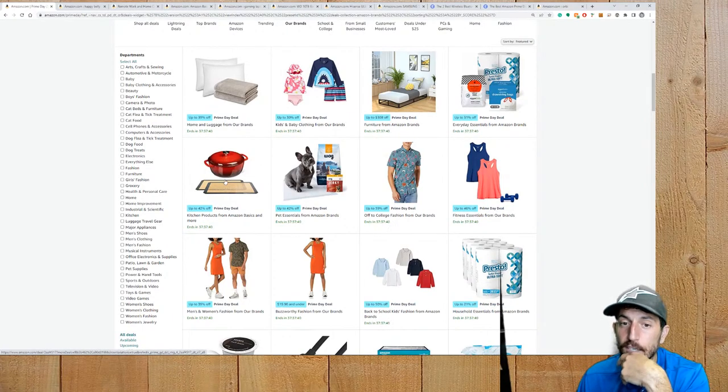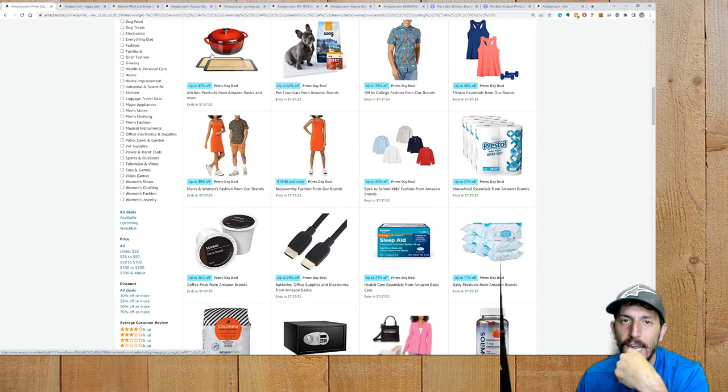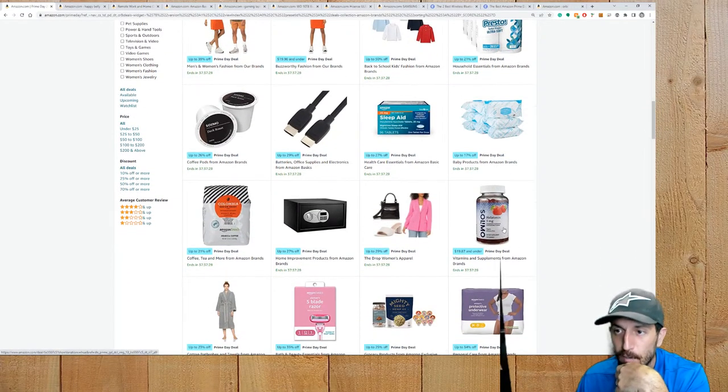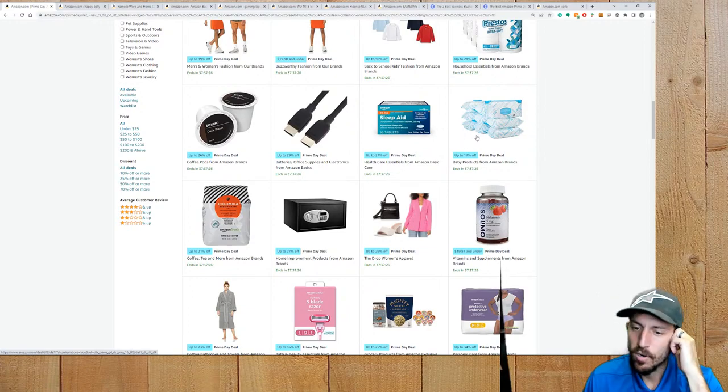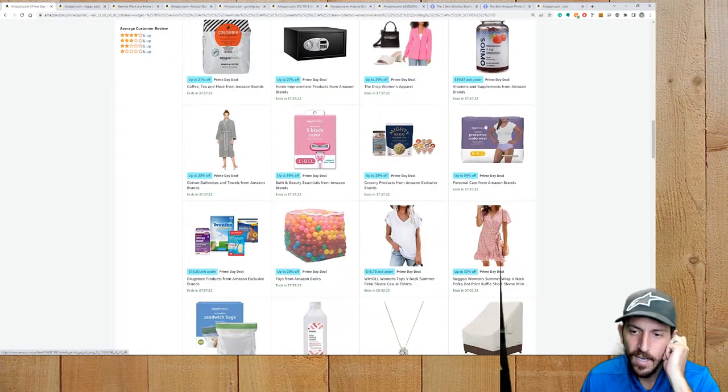So they have generic Silpats, generic crock, these are the ceramic pots. The La Creuset is the name brand. They make a generic version. It's not bad. I told you all about Solimo baby products. I totally stock up on supplements and vitamins and baby stuff, you know, might as well.